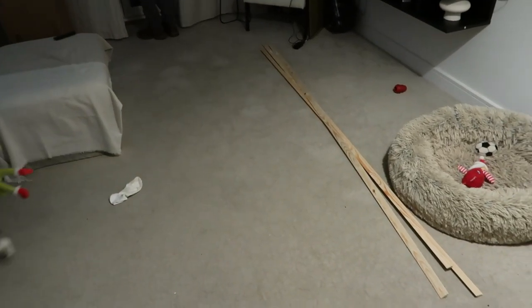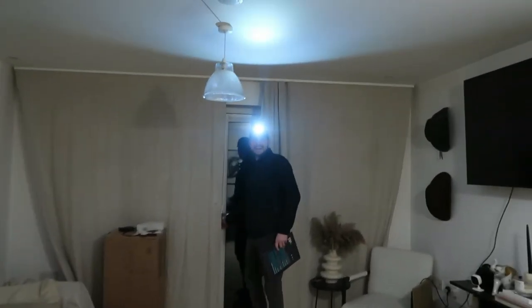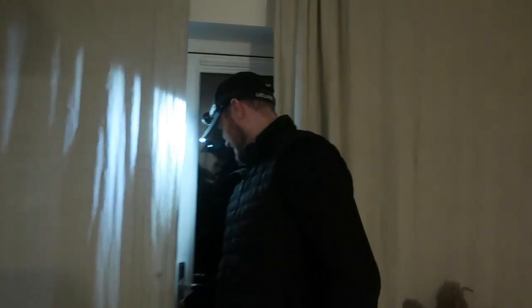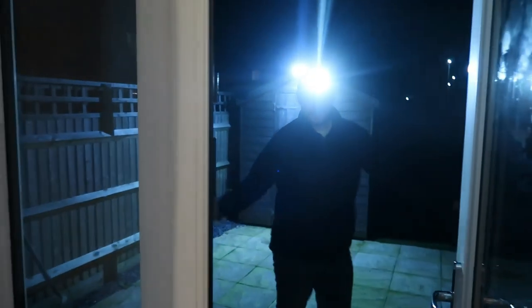Hello. The final DIY bits have been acquired. Oh, and if you've never seen this before, this is how Dan ventures down to our shed. Yeah, it's because the garden is dark. Well, was dark, but this is my shed light. Yeah, we're knackered. It's literally only 5 o'clock. But yeah, we've just done our last shop run.